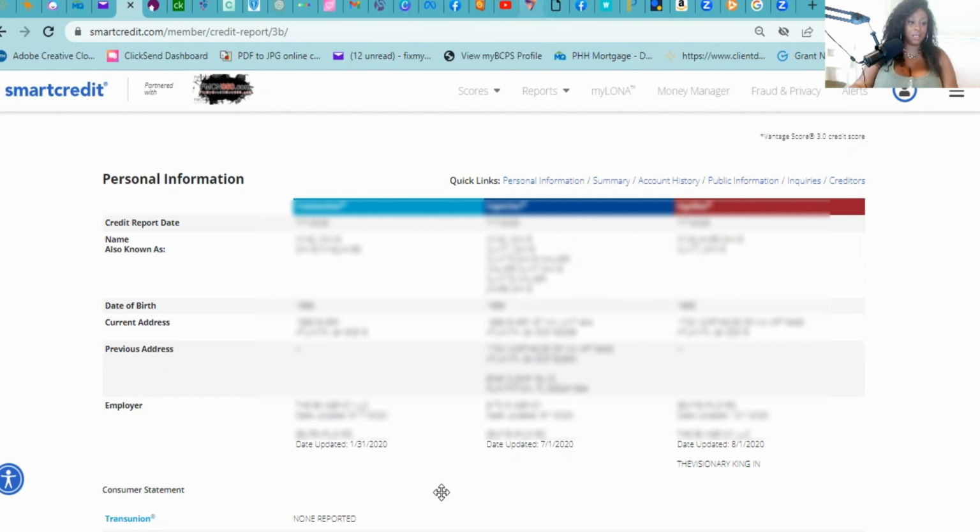Also, you can see the old addresses. They have their current address reporting multiple ways. Equifax has their old address reporting as their new address, which is bananas. So get rid of those too. Under the FCRA, all you need to do is have one name, one address, one employer. So get rid of them.